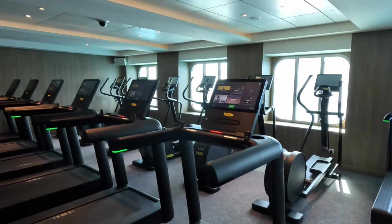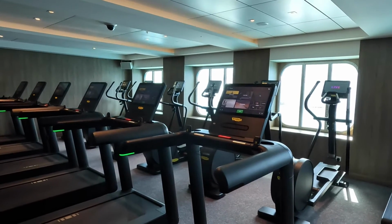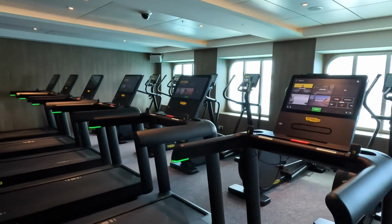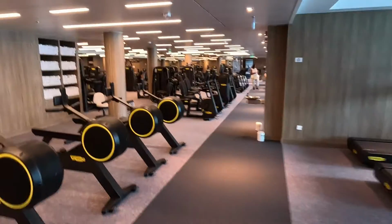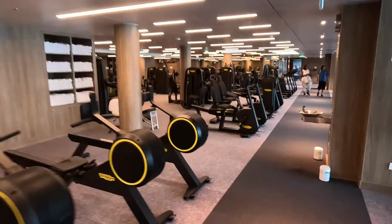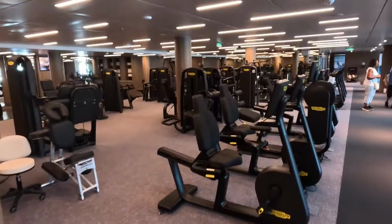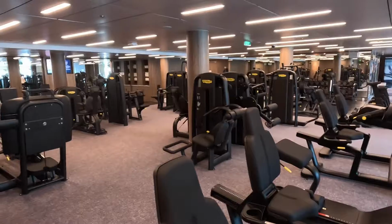Just want to quickly show you around the gym where I've spent most of the time on the ship. I get up about 5 in the morning, a couple of hours doing some running, 5k reps and things. I think wifey managed to come here once. I know most of the gym staff, they normally say, "Hi Nige, welcome back."